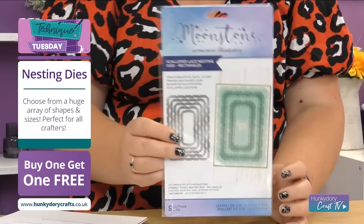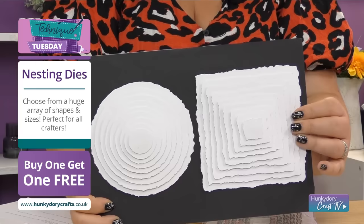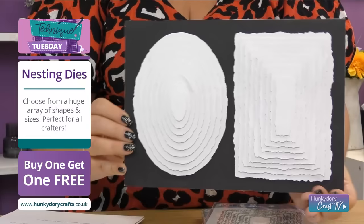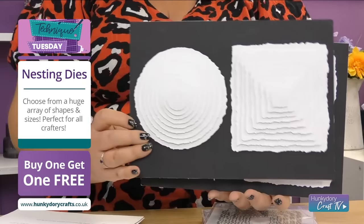Let me show you these little boards that we have of the torn edge ones. Look how cool they look. They look awesome. They're amazing, aren't they? They just add a little bit of interest, a little bit of something different to your cards. So if you've maybe got squares and circles and rectangles and ovals already, and you just want something a little bit different, then add the torn edge ones to your stash, because they will bring something a little bit fancy. Absolutely. They can give you that distressed look, that decal look, that vintage look, anything at all.